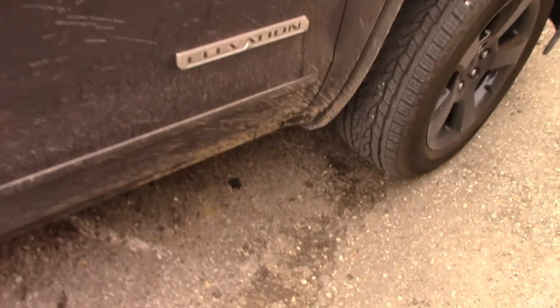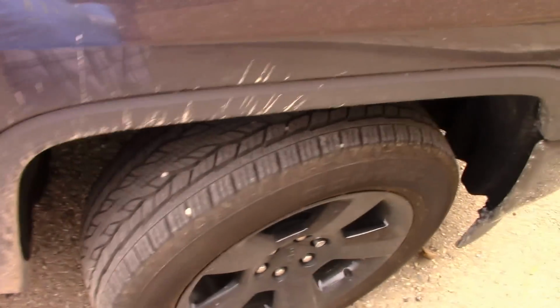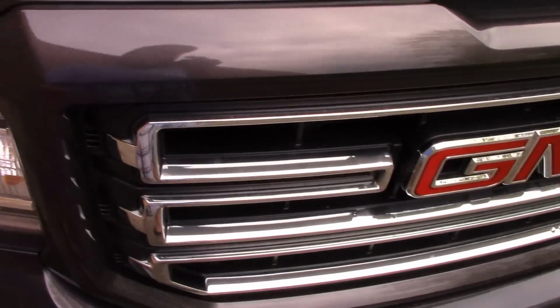There's still a ton of stuff I like. I like that it's obviously a truck. It's high off the ground. I didn't like driving a car. Love that it has 4x4. I love the LED accent lights here. The big grille. Now to get a little bit more picky here.